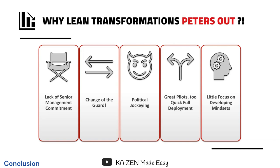5, little or no focus on developing desired skills and mindset. The transformation is viewed as a technical problem rather than also a process of developing lean mindset in all their people.